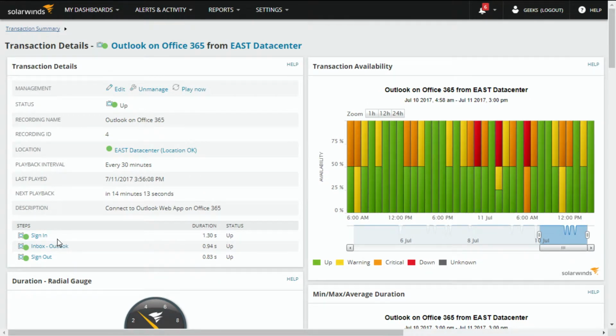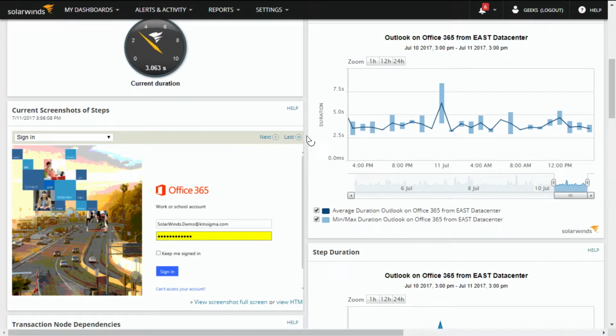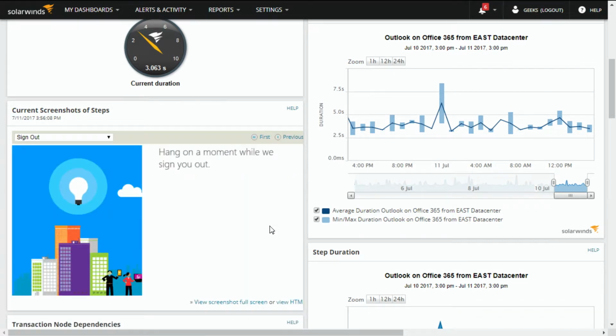On the transaction details, you can see the number of steps. There are 3 steps: signing in, looking at your inbox, and signing out, along with the durations and up-down status for these pieces. You can also see the screenshots of what it should look like, and as you step through each of the respective steps within the synthetic transaction.